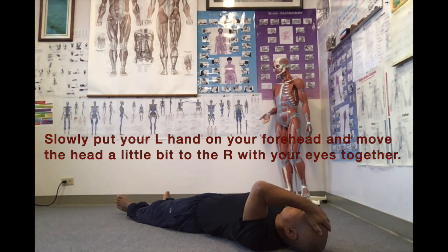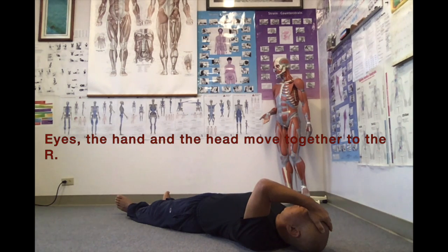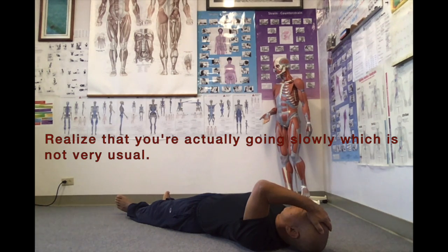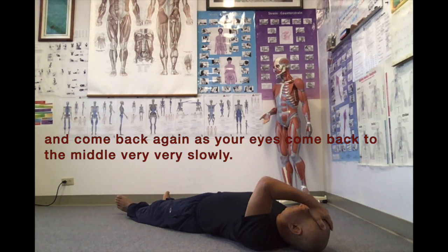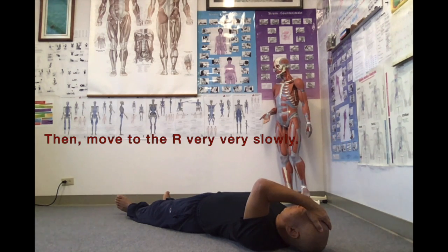Slowly put your left hand on your forehead and move the head a little bit to the right with your eyes together. Eyes, the hand, and the head move together to the right. Realize that you are actually going slowly, which is not very usual. Put your left hand on your forehead and move the head to the right together with your eyes as slowly as you need, and come back again as your eyes come back to the middle, very, very slowly. Then move to the right very, very slowly.